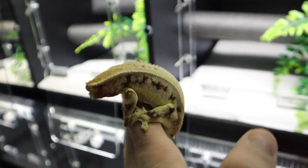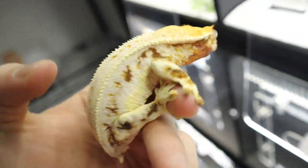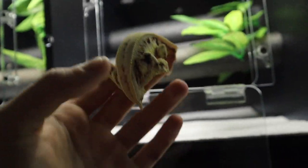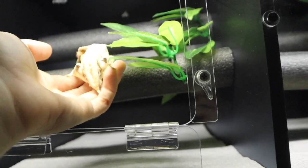Third gecko going in. This is another lily white. This one, oh, little jumper, huh? This one's a female. I think we're gonna put her into this one. Oh, you go, Mama.